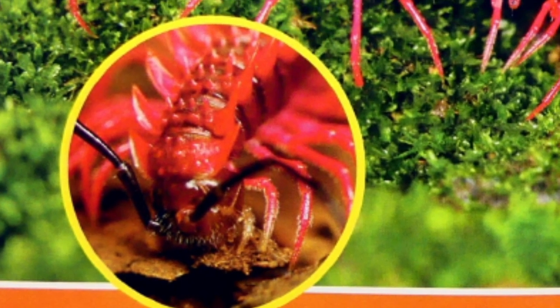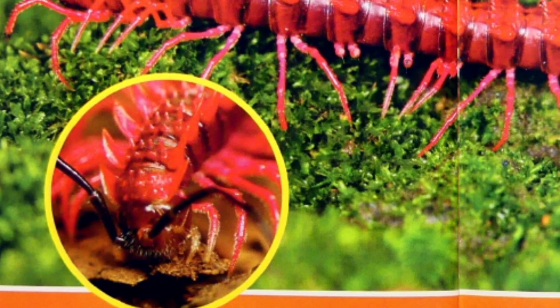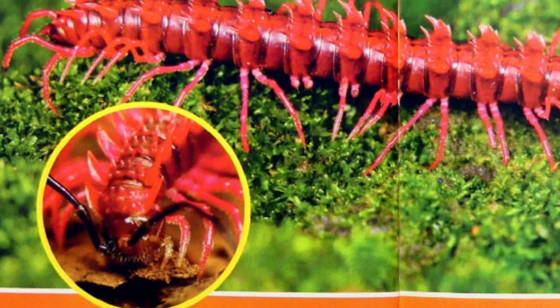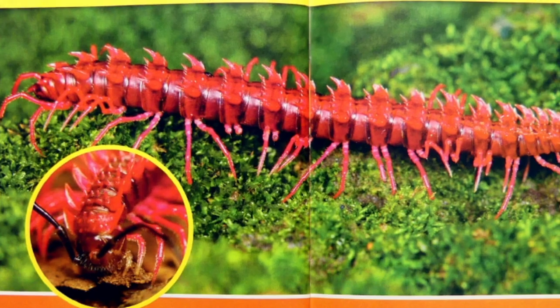The bright pink dragon Millipede does not have to bite. It's not afraid of being eaten by a bird or any other animal. Its color and spines send a message to other animals. Its bright body tells other animals, "Poison! Do not touch!" If an animal eats it, the animal will get sick.